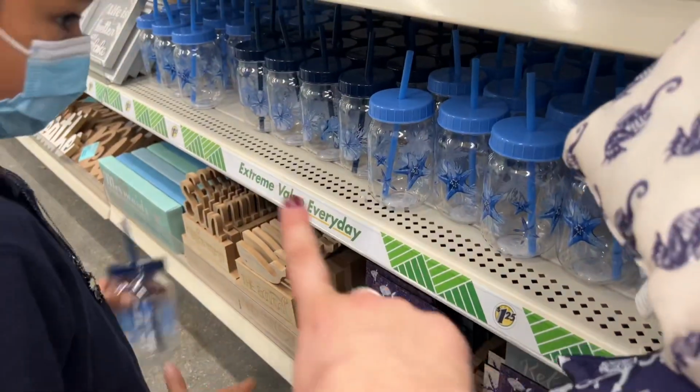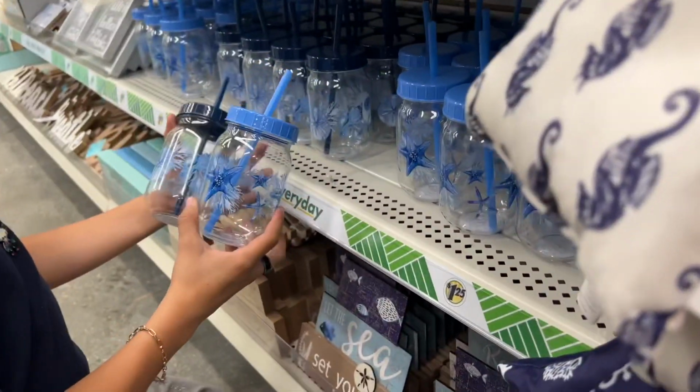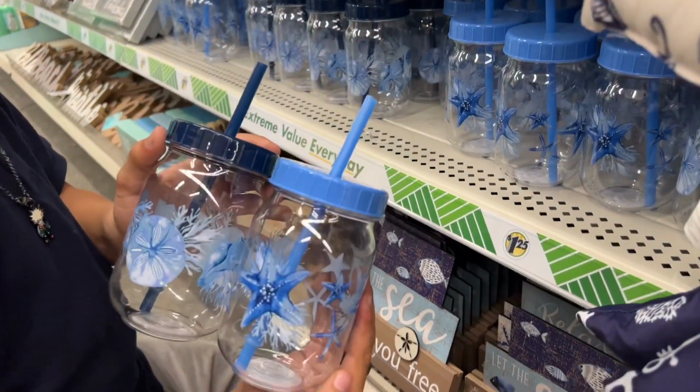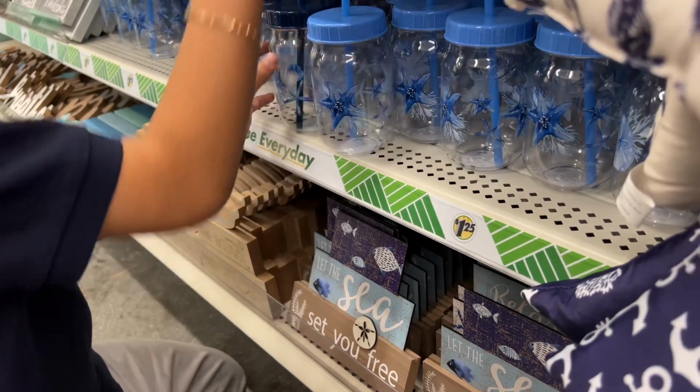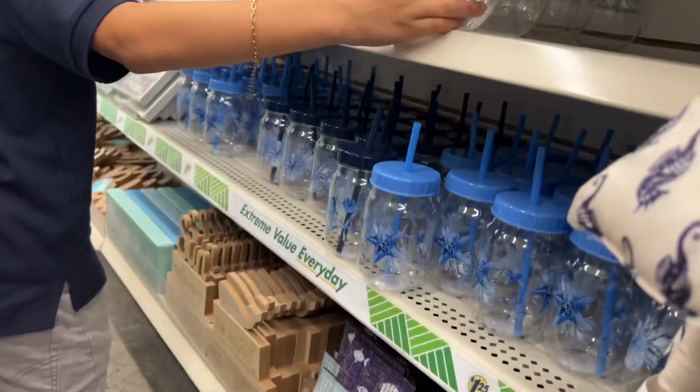And then they have all the cups. Ethan's going to pull them. Go ahead, babe. They have those. And then they have the glasses. Ooh, I should get one of those for my wine nights.